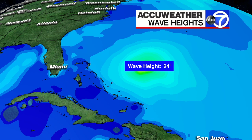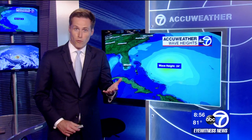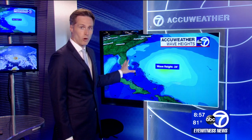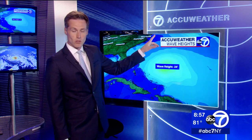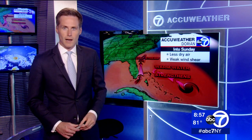Wave heights around the storm are about 24 feet right now, and a lot of those waves are propagating outward, and eventually some of them will reach the East Coast. They won't be 24 feet high, but there could be some rough surf spreading into Florida and the Carolinas over the next couple of days, even all the way up to our beaches here in the tri-state area, Jersey Shore, the beaches of Long Island, especially by Labor Day. Could be a high risk of rip currents by then.